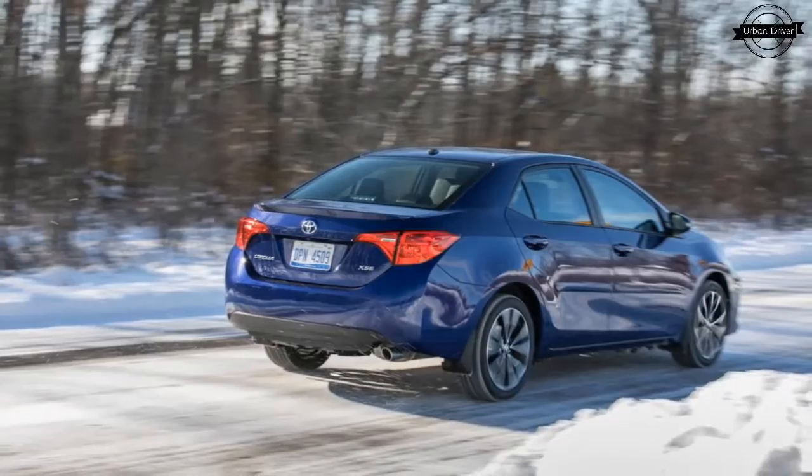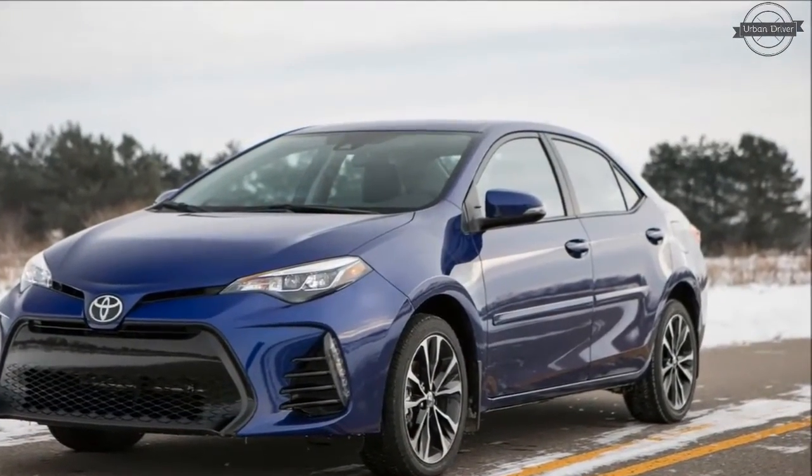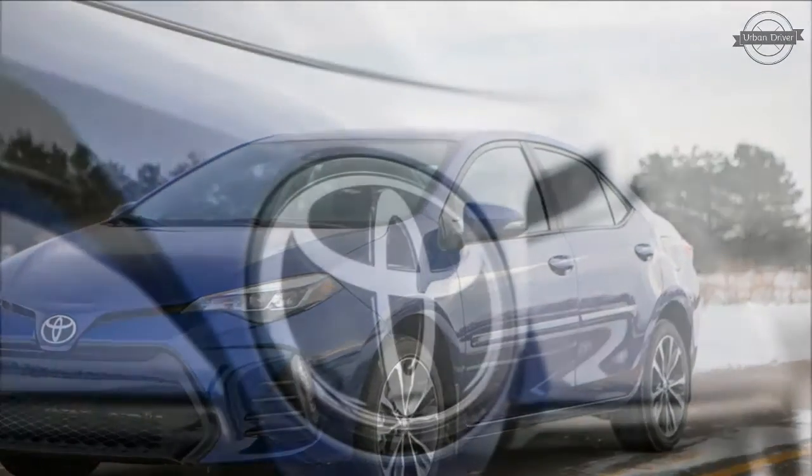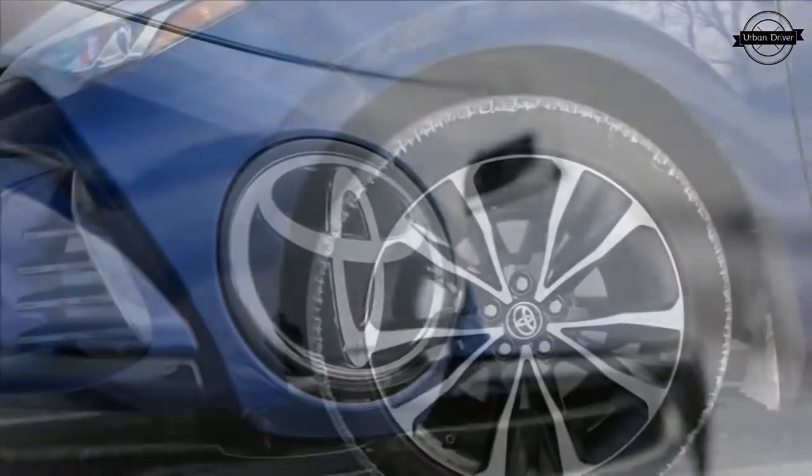Every Corolla has the Toyota Safety Sense system, which includes adaptive cruise control, automatic high beams, lane departure warning and lane keeping assist, forward collision warning, and automated emergency braking.